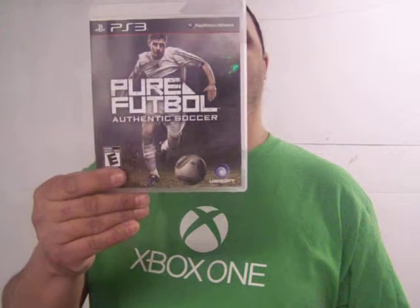And these I found, and I was going to trade them into GameStop until I checked the trade-in value, and I said, fuck that, I'll just hang on to them and increase the size of my collection. And the first one is Walking Dead Episode 2, and the other one is this really lousy Pure Football.